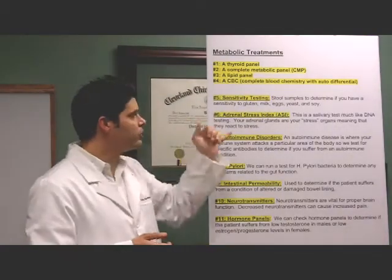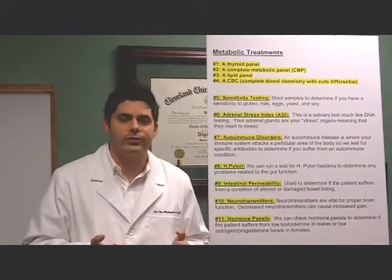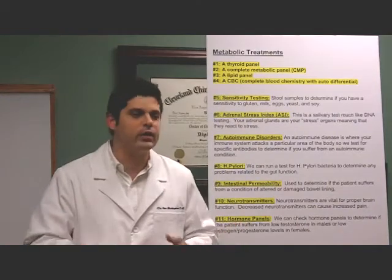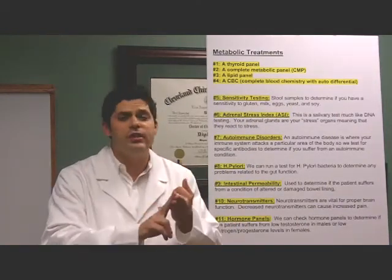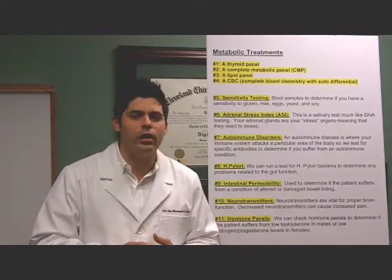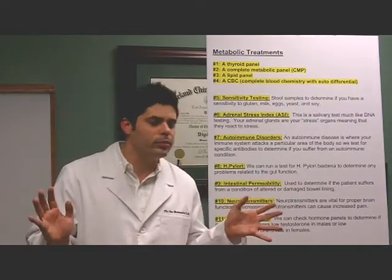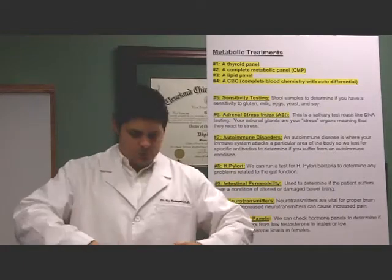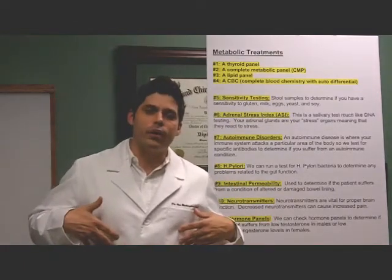We also do the adrenal stress index. Very, very important test. Your adrenal glands sit on top of your kidneys. They make our stress hormones: adrenaline, cortisol, DHEA, all very important. When you're under a lot of stress, maybe you're working really hard, or having financial issues, or problems at home, who knows? Everyone's got stress though. These adrenal glands release cortisol.